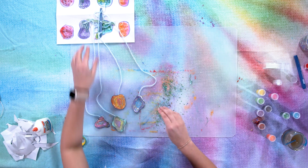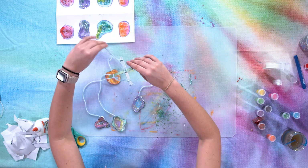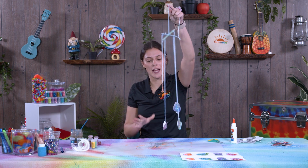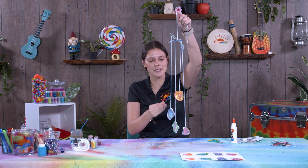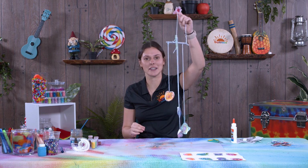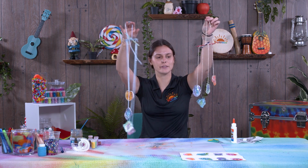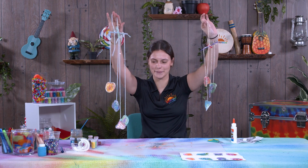Now all of my geodes are attached. So this is what it should look like while it's hanging, which is really cool. And you can make as many or as few geodes as you want, and you can attach them all up and down the strings, or you can even add more strings, however you would like to do this. I also made this geomobile a little bit earlier, so now I have 2. It's really cool, right? I think so.